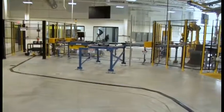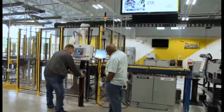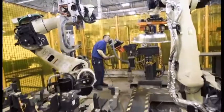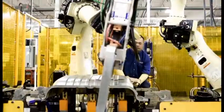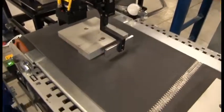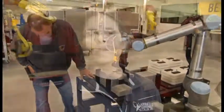So behind me, what you see here is a real line in an educational institution, never done before in the United States, where students not only learn the concepts, but are now put into a real-life situation as if they were working in a facility. So this enables students, after they leave the college and go into the industry, to do the work and understand all the concepts as needed. Welcome to the Welding Technology Robotics Lab.